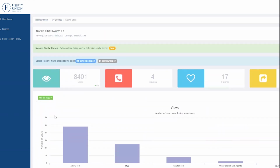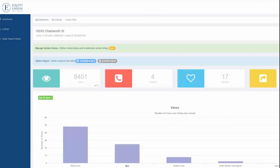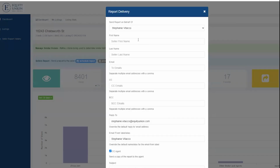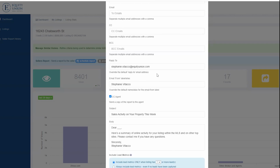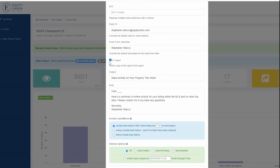Now this information you can schedule to send out to your seller. So you'd come in here, you click on this button right here that says schedule report, put in your seller name, first name, last name, email. If you want people CC'd, BCC'd. In here, it's going to be your reply to email. So if they get a seller's report in the email, they reply to that, who it goes to, the label you want, usually your name. You can click to always CC the agent.